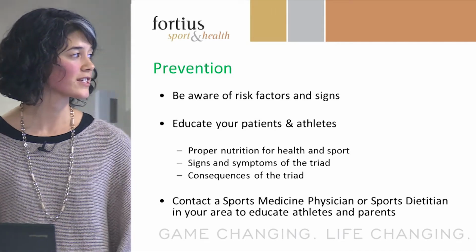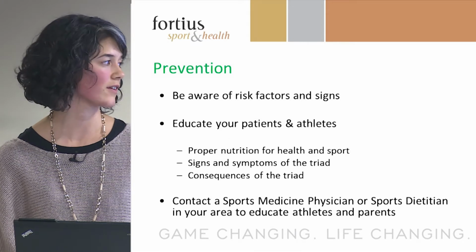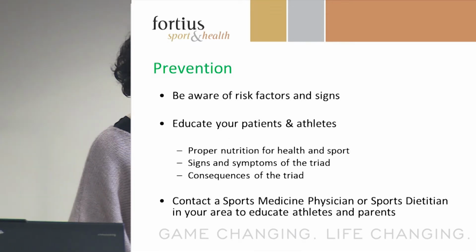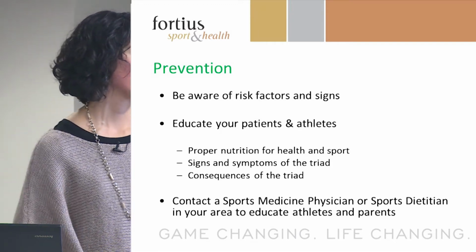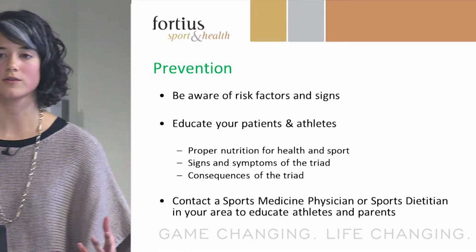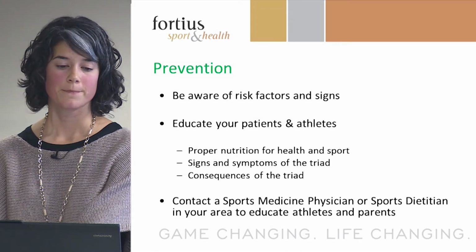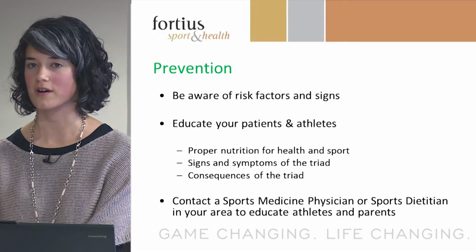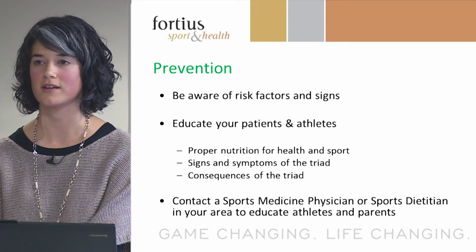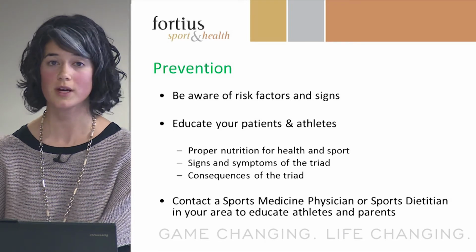So educating your patients and athletes about the Triad or about REDS, or Relative Energy Deficiency in Sport, would be great. So, emphasizing on making sure they understand what proper nutrition is for their sport and for health. Knowing for themselves, recognizing what the signs and symptoms are of the Triad, so that if they start to experience any, they know they can come to you for support.